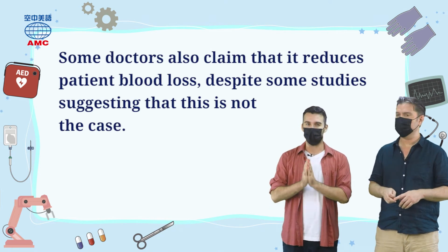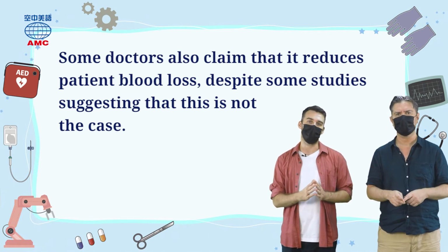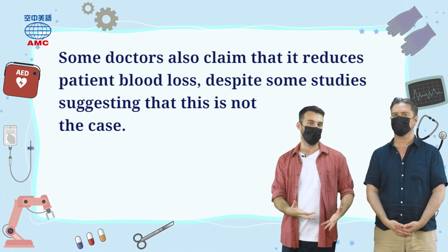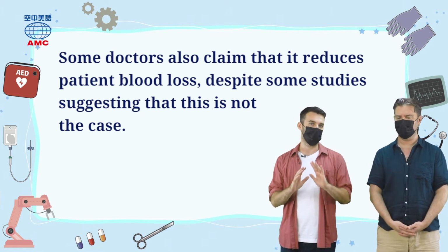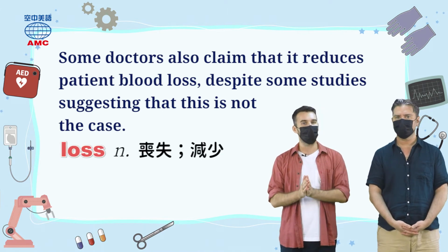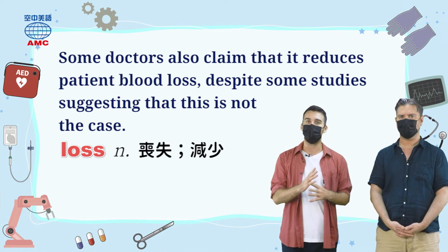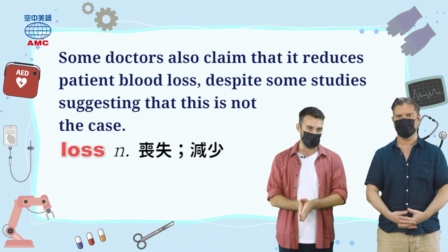Some doctors also claim that it reduces patient blood loss, despite some studies suggesting that this is not the case. Okay, so another possible advantage of the machine is that the patients lose less blood whilst in surgery, although maybe some science reports say that this is not true. Right. Let's talk about the word loss here. Loss is a noun, and loss is the name of the act of losing something, or of something becoming less and less. Blood loss is when your body loses blood, and it can be very, very dangerous because we need blood to live.